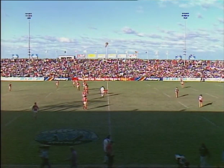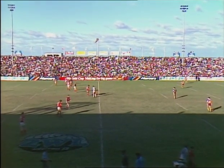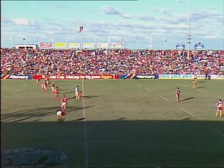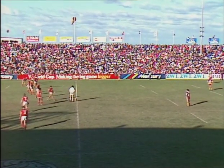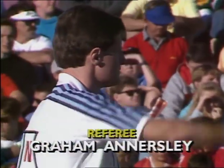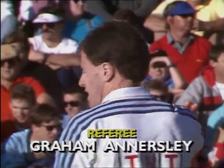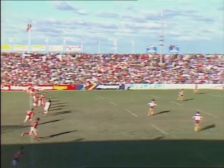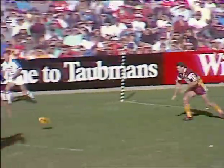Number 17, James Matthews. Number 4, Paul McGregor is out, replaced by number 16, Dale Flick. The Brisbane team, and that shot there will give you an idea of what sort of a crowd has turned out to the Wollongong Showground today. The locals have really got behind their side, and there's our referee, Graham Annesley, all set to get the match underway after checking with both captains, and blows the whistle, and away they go in this round 14 clash at Wollongong Stadium.